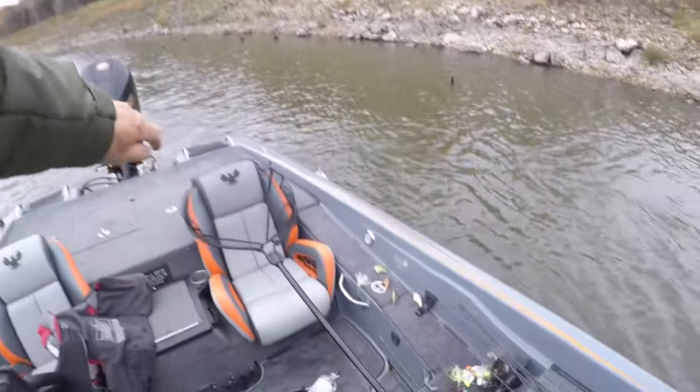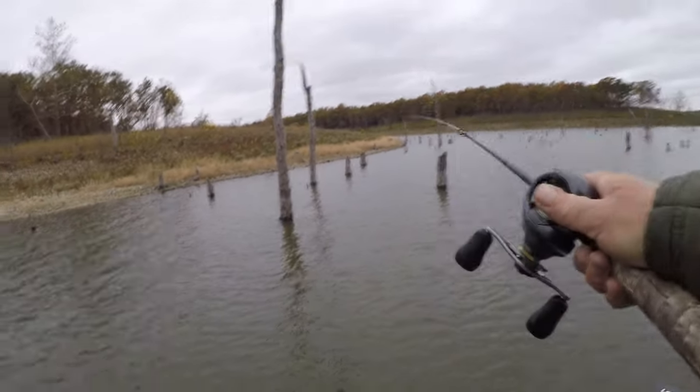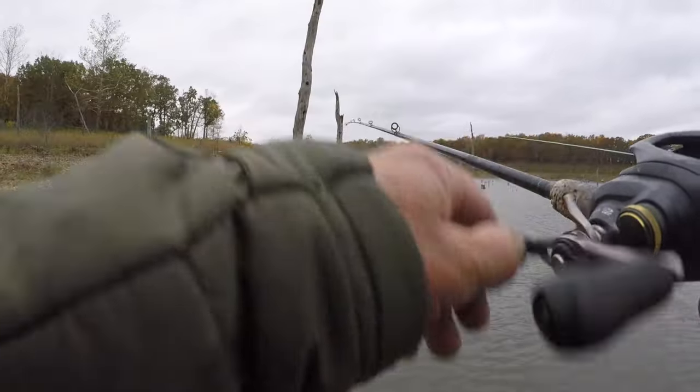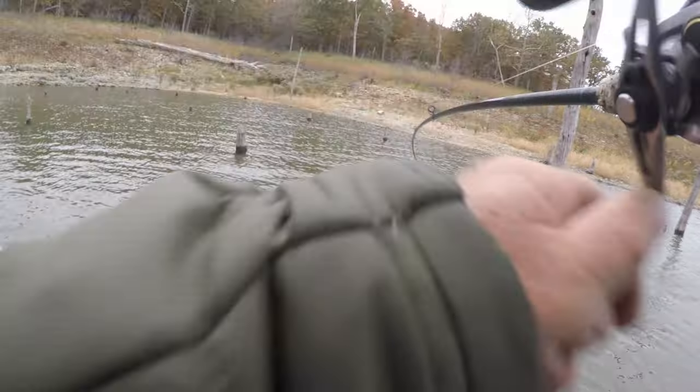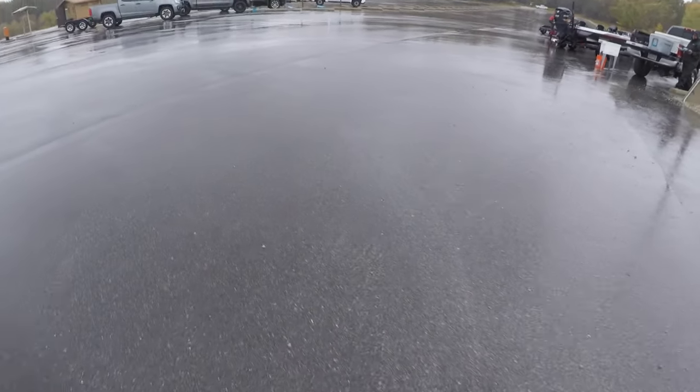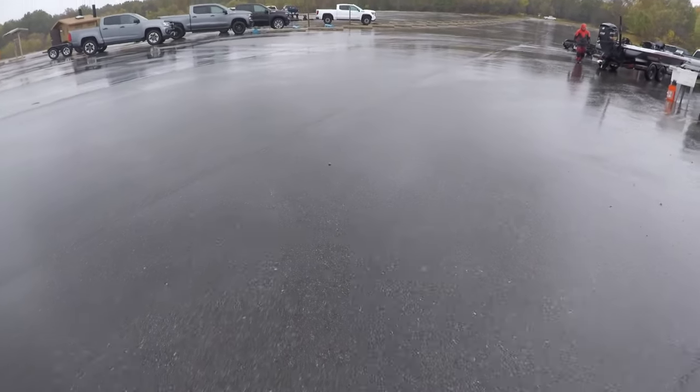Oh yeah. 16. 16 incher. There's a spot. Yes. Look how fat that dude is. Come on, baby. There it is. Oh, please. Maybe nine keepers.